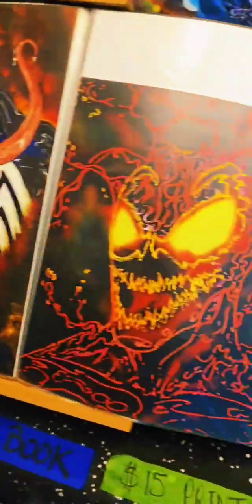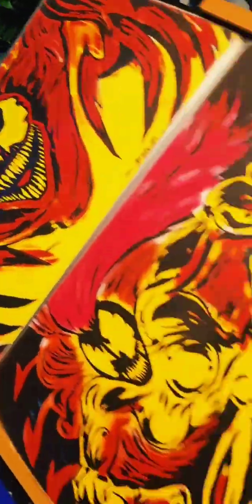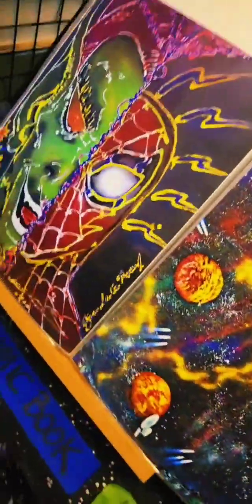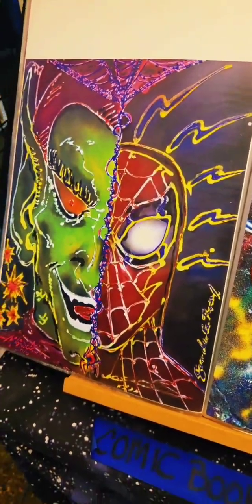That's a Venom painting I did. And this is a Carnage Sam De La Rosa collaboration. Carnage by me, and that other symbiote Scream by me. That's right, there was a female symbiote named Scream. Green Lantern Spider-Man collaboration between me and Sam De La Rosa.